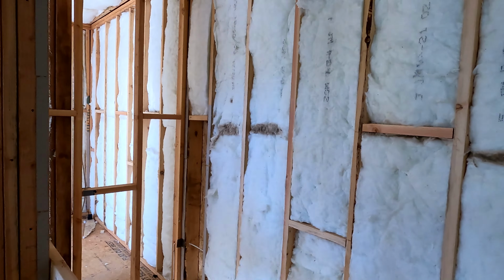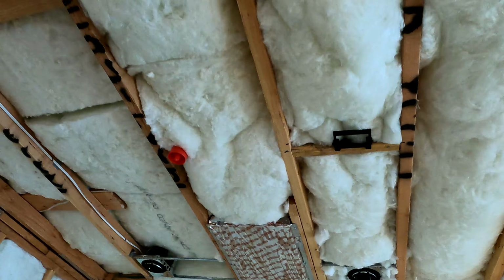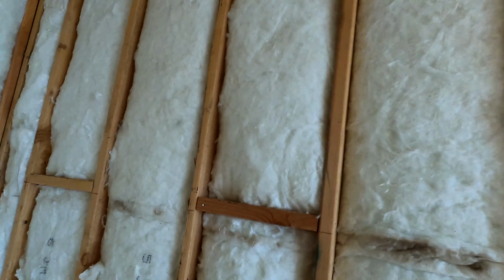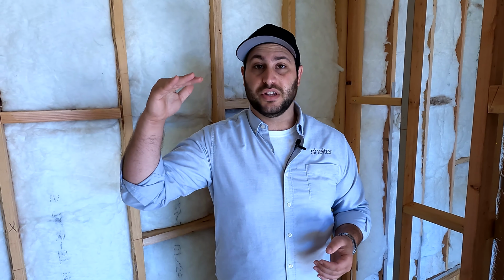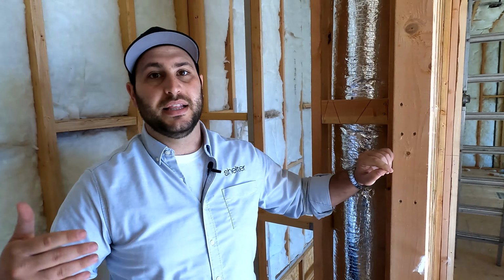In this particular build, we have a 2x6 stud, and this is a batt insulation that's already pre-cut and pre-assembled. It's going to stick right in here and fit perfectly in a 2x6 bay. When you go 2x4, your R value is going to drop. If you're on a 2x4 and you need to reach, let's say, an R30 value, you may not be able to get R30 from a 2x4 batt. So you may need to find something more dense that'll get you to R30 in a smaller space. That's pretty much insulation for you.